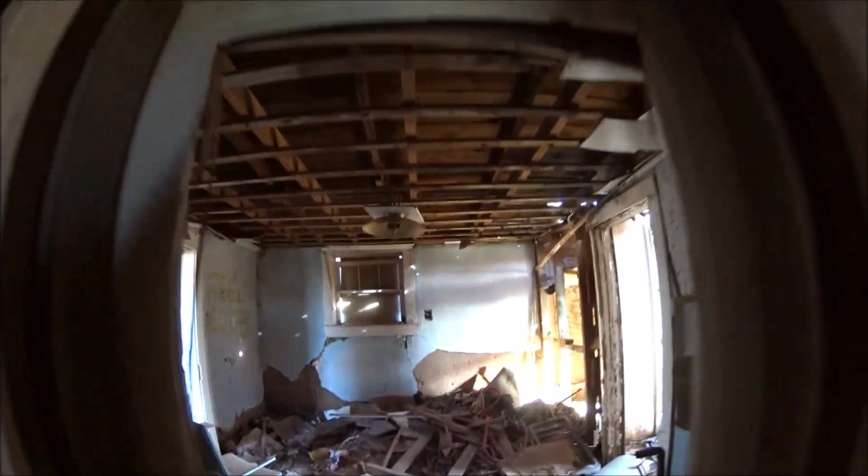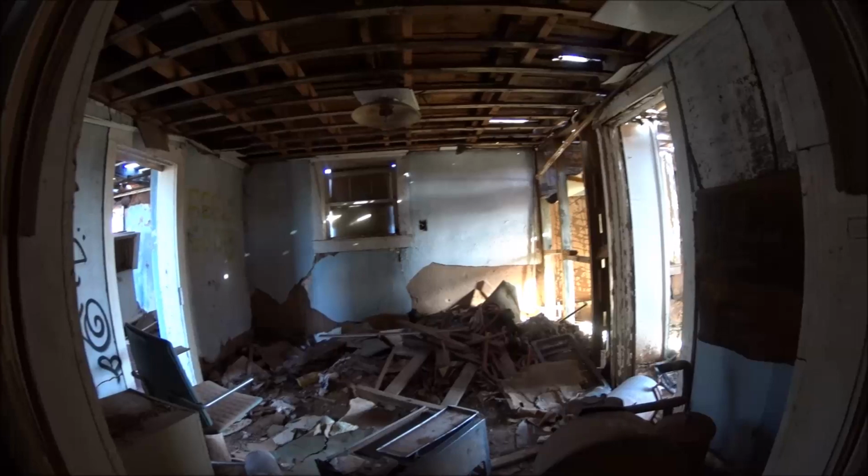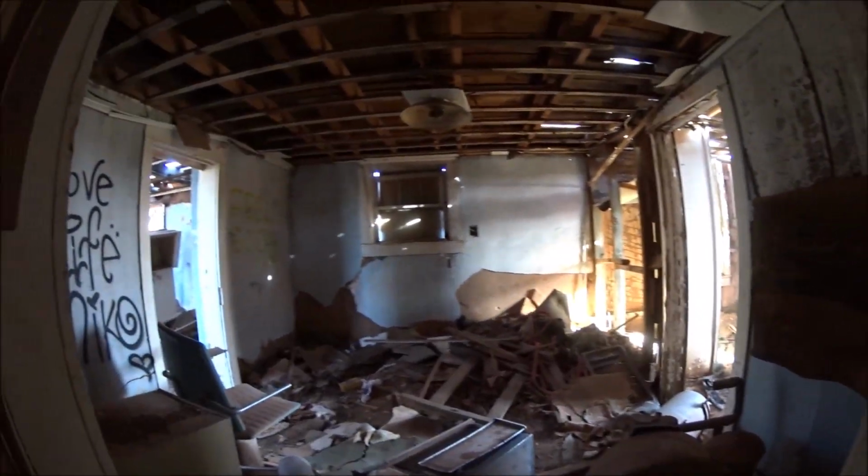Still have the stove. Yeah, someone was in here. There's an old bench. And if we come back in here, this has a concrete floor. Oh wow, there's a lot of stuff in here. Look. Wow.